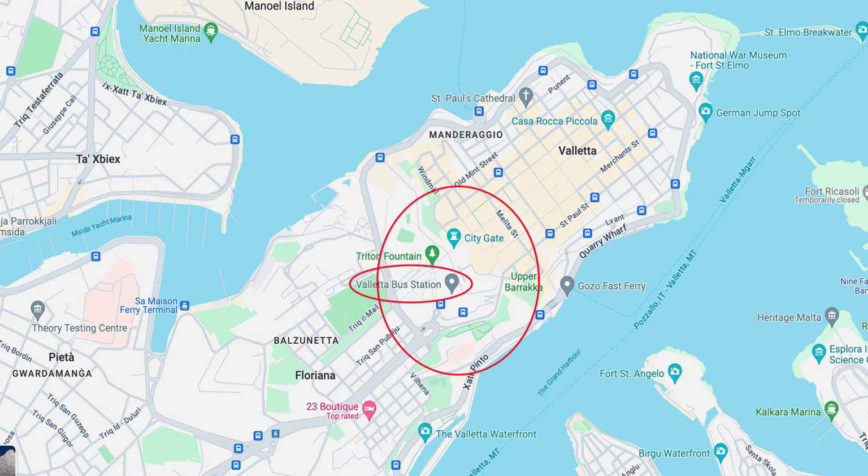I'm going to give you this slide right here, and that little red circle there is where our Airbnb was. Now, Valletta is incredibly hilly. It's got so many stairs. It's up and down. The sidewalks are uneven. The stones, nightmare if you're trying to bring some heavy luggage around Valletta.